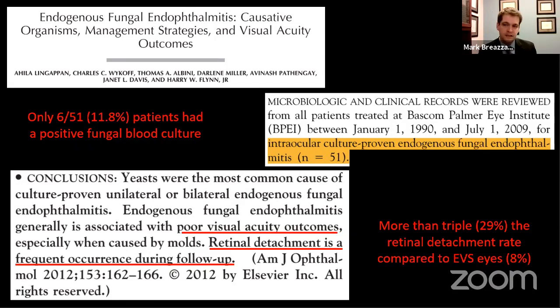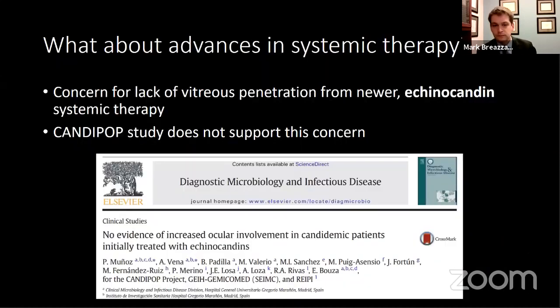And now the EVS study is a completely different cohort of endophthalmitis. It's exogenous, it's post-surgical, from anterior segment. And so it's hard to make that comparison, but fungal endophthalmitis can be very devastating, has relatively more than triple the retinal detachment rate. And so it's not unexpected that even when we have invasive intervention, we don't have guaranteed outcomes. And with a screening paradigm, you want to have a good outcome when you are able to screen something anyway. So what about changes in systemic therapy?